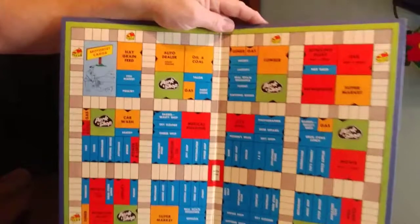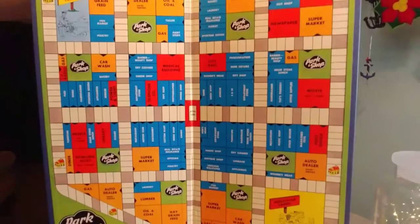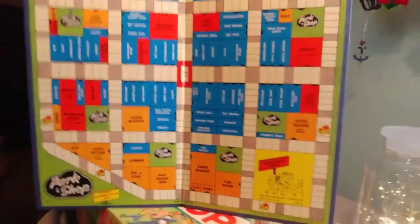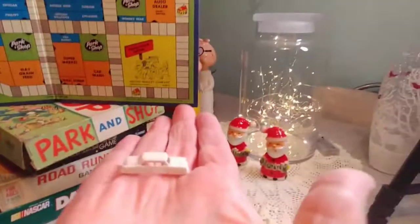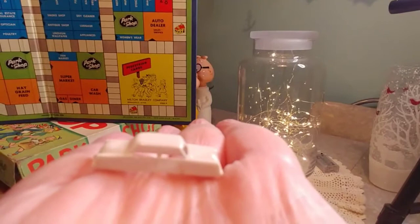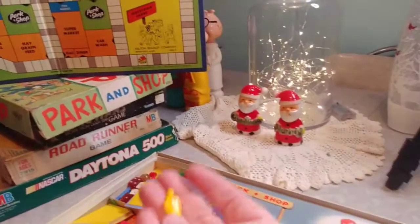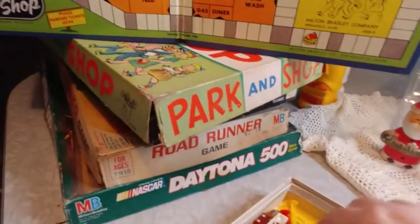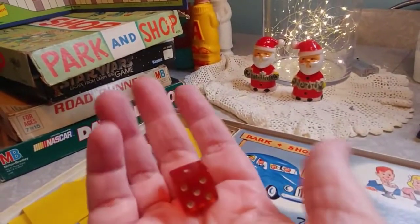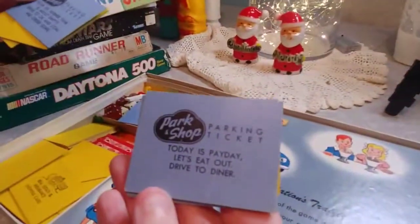All right, so this is how crazy the board is. I have no idea how to play it yet. I honestly didn't read any of the instructions. I think it's kind of cute. Look at the cars, the old sedans. A car is one of the pieces, and then you also get a person. Then there are really old dice. That's cool. And then they have cards. Oh, look, I got a parking ticket.